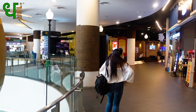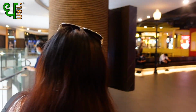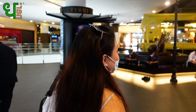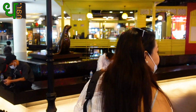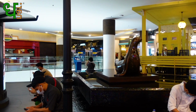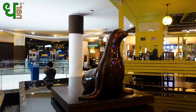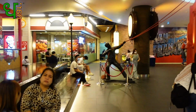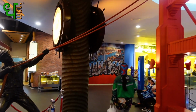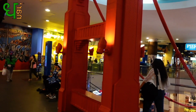So San Francisco, guys, there are two floors, right? Two floors for San Francisco. Even this floor consists mainly of food outlets, restaurants, and also a food court. Yeah, very nice food and very cheap prices. Okay. Hey, that's your sea lion, Kate. There you go. The Golden Gate, guys.